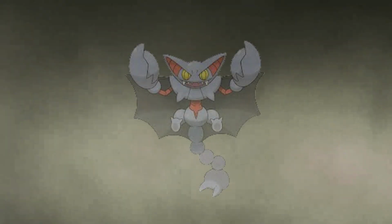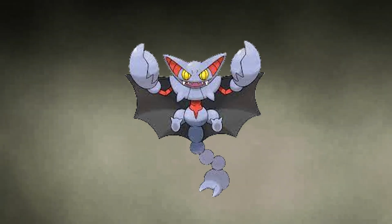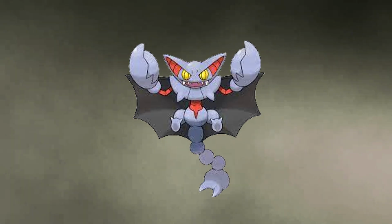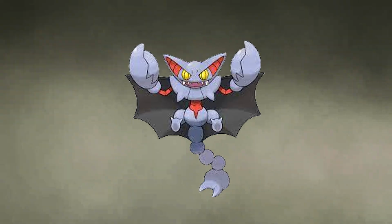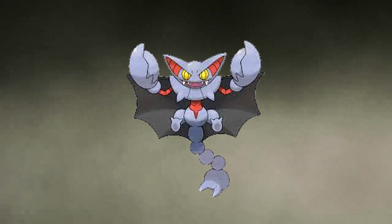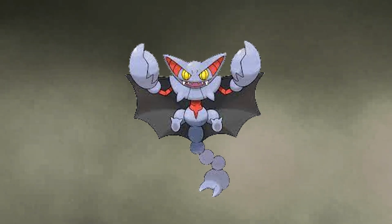Gliscor. Pokemon Platinum and Black and White. If it succeeds in catching even a faint breeze properly, it can circle the globe without flapping once.